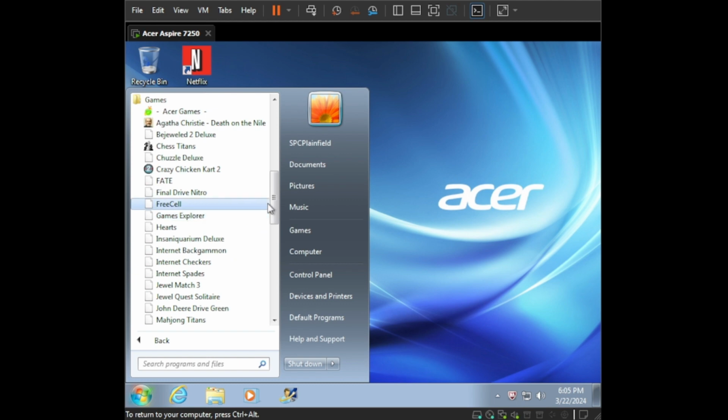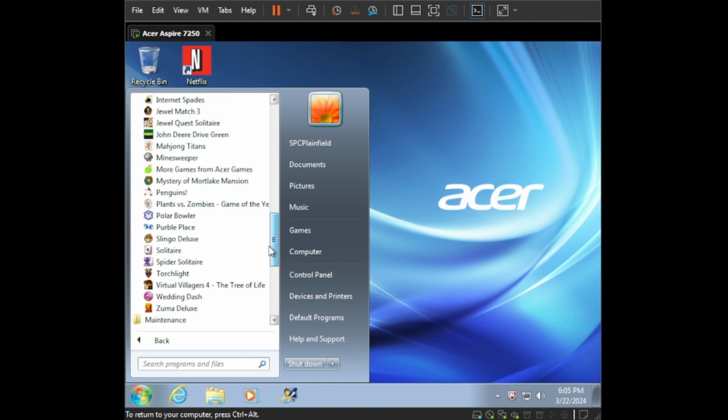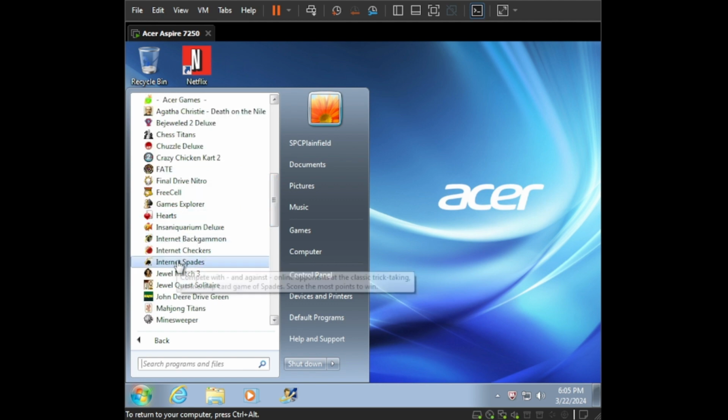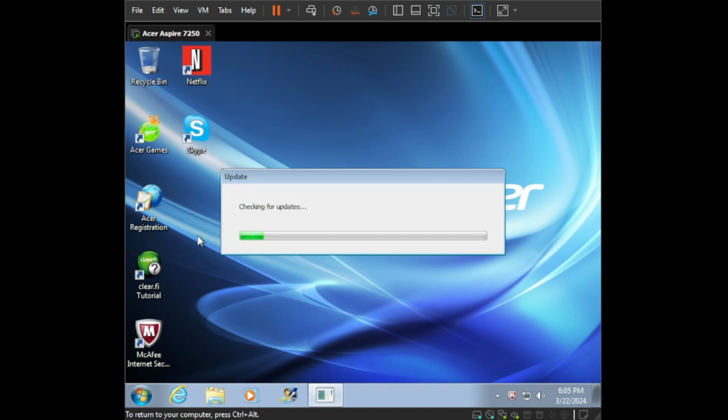And then these are all the games that are included both from Acer and what is included by default in Windows 7. So there's Virtual Villagers and Zuma and Wedding Dash and Slingo and all that good stuff. Dual Match 3, I believe that is... It doesn't look like it wants to show a description, but I'm guessing it's one of the many Match 3 games that are out there, like Candy Crush, just to name one of them.